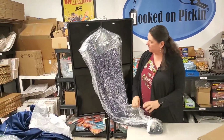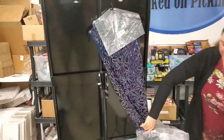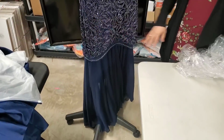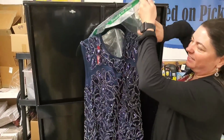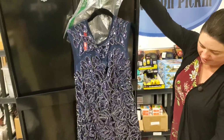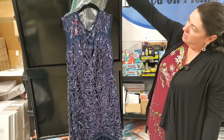Yeah, this one. Sparkly. It is very sparkly. Ooh, look at that. Now this is clearly a mother of the bride dress. Think so? I feel like, yeah. It's pretty. Yeah, I could see that as mother of the bride. But there might be some that would go homecoming with that. Maybe. You could see homecoming.